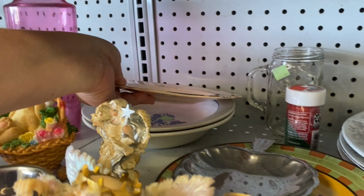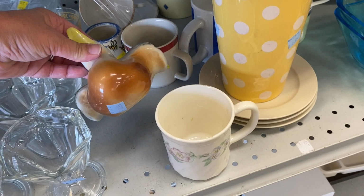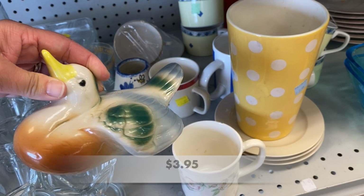I picked this duck up thinking it looked odd. Why was it shaped this way? Maybe it is a piece of wall decor? I'm not sure.